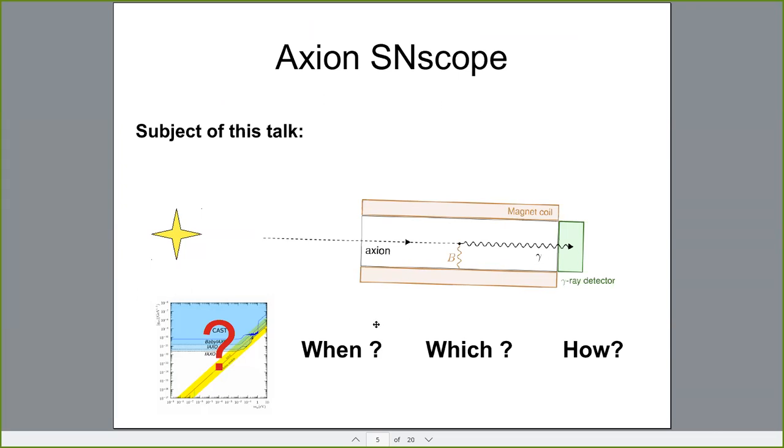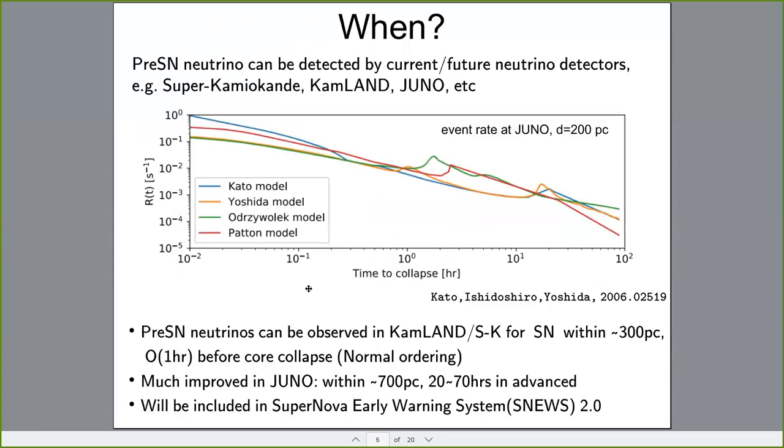When shall we point the Supernova-scope to some of the supernova candidates? And which progenitor should we point to? How should we do it? And what is the prospect of studying physics by doing it?